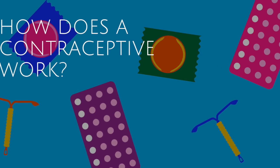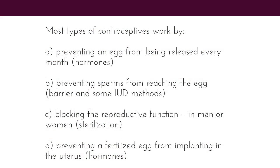How does a contraceptive work? Most types of contraceptives work by: A. Preventing an egg from being released every month, hormonal method. B. Preventing sperm from reaching the egg, barrier, and some IUD methods. C. Blocking the reproductive function in men or women, sterilization method. D. Preventing a fertilized egg from implanting in the uterus, hormonal method.